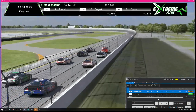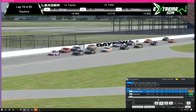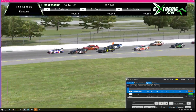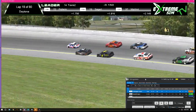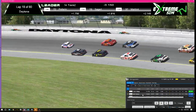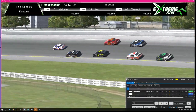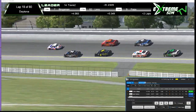All right, and we're back. Coming for another restart here. We got the 14 out front. Kenneth there in that 20 car running second. Third's going to be Lucas in the 8. Fourth will be Caden in that number 2. Jake's going to be in 5th in that 5 car. There's your top 5 coming back to green here.